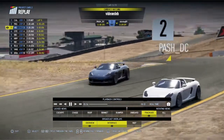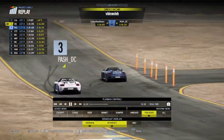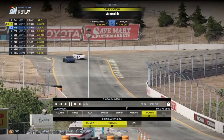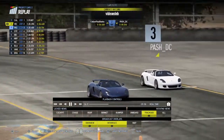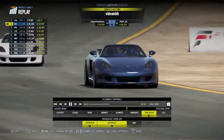Pash runs wide. Video gets a good run over the top of the hill and then gets the inside into the next corner down here, but Pash tries to hold on around the outside, tries to do what he can. As Video has a little twitch there under power, side by side down towards the hairpin, but Video brakes late, gets onto the apex and takes the 2nd place.